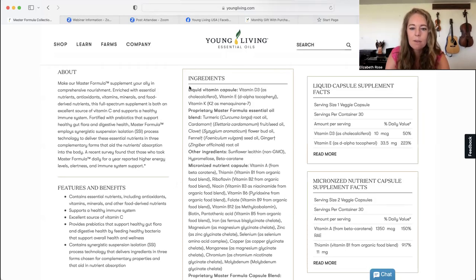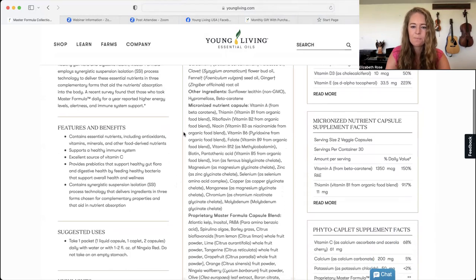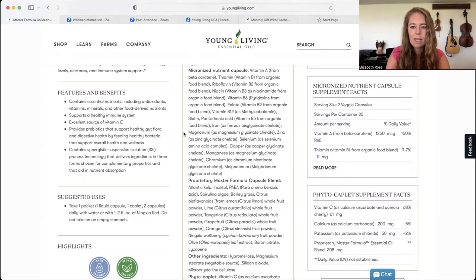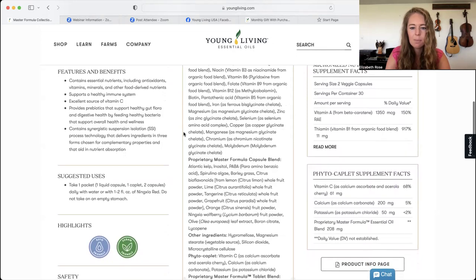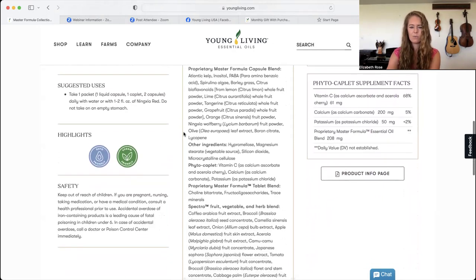We have vitamin D3, vitamin E, vitamin K, and then there's also turmeric, cardamom essential oil, clove essential oil, fennel, and ginger essential oils. So those are wonderful oils, very supportive of the digestive system. And then the micronized nutrient capsule is, oh my goodness, filled with vitamin A, thiamine, riboflavin, niacin, vitamin B6, folate, vitamin B12, biotin, iron, magnesium, zinc, copper, manganese. So wow, wow, wow, as far as how chock full of stuff this is.